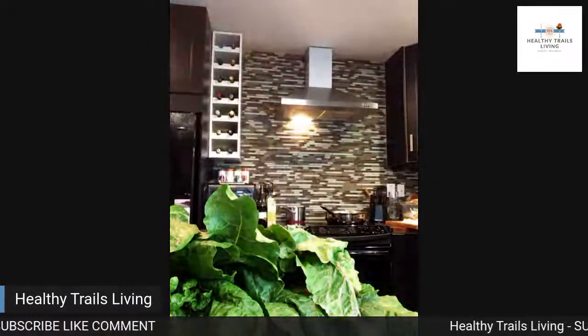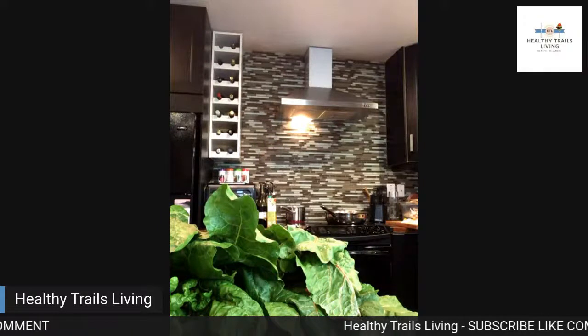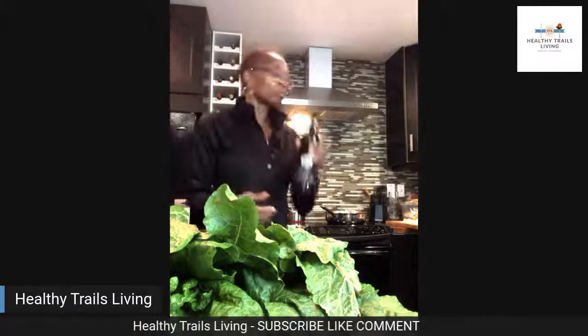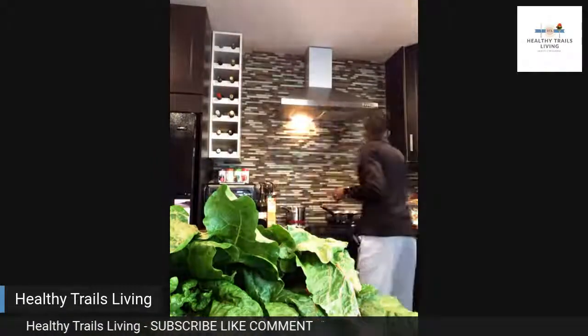My ginger root is still defrosting, so I'm going to let that defrost and I'm just going to cut that and put some of that ginger in there and let it cook. We are going to use just a little bit of oil. I have some olive oil right here that I'm just going to put in the pan when it's time to go. There we go. Perfect.